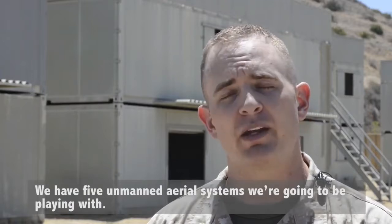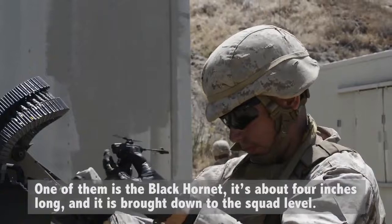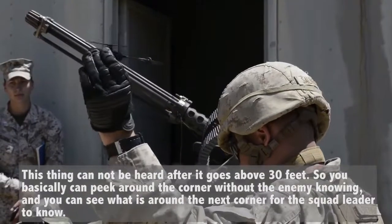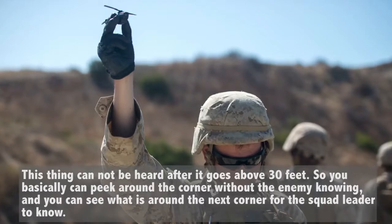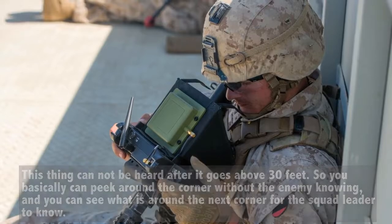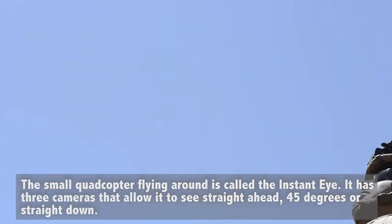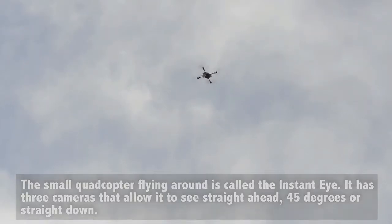We have 5 unmanned aerial systems that we're going to be playing with. One of them is the Black Hornet. It's about 4 inches long. It is brought down to the squad level. This thing cannot be heard after it goes above 30 feet. So you basically can peek around the corner without the enemy knowing, and you can see what is around the next corner for that squad leader to know. The small quadcopter that had been flying around is called the Instant Eye. It has 3 cameras that allow it to see straight ahead, 45, or straight down.